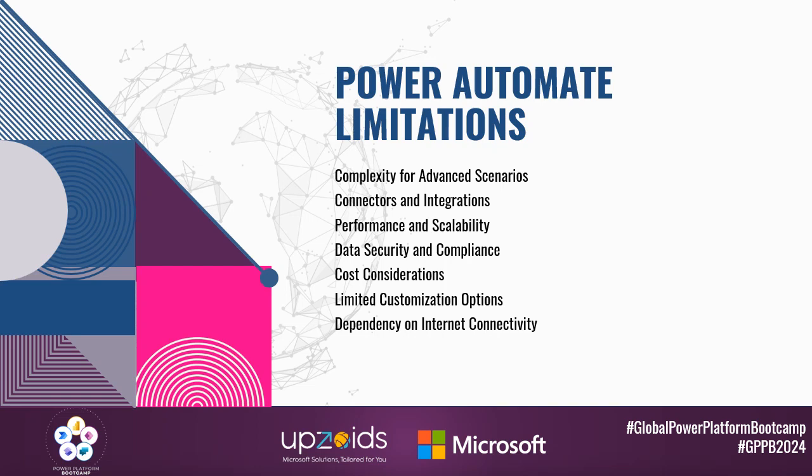Expression length is up to 8,192 characters. And about description length, you are limited to 256 characters. And tracked property size has a maximum of 16,000 characters. You have many flow limits depending on your licenses. There are restrictions on the number of flows you can create. Refer to the Power Platform licensing guide for details. Dependency on internet connectivity.